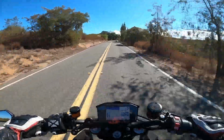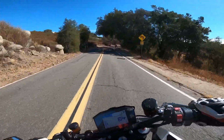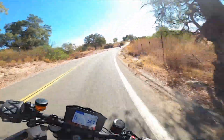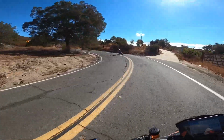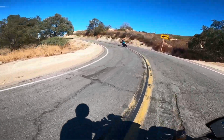I don't think you need to move past second or third gear on this thing. Wow, these roads are amazing. Crap. Alright, I'm starting to get more confident with this bike.